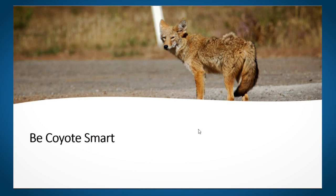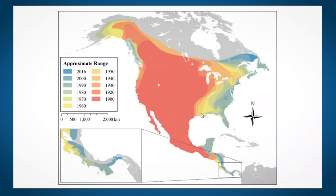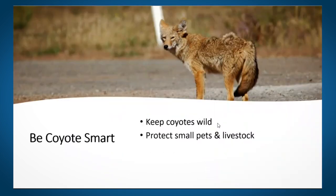So I beseech you to be coyote smart. One, keep coyotes wild. Make sure that they understand that they are wild animals. They're not pets. They need to be afraid of humans. This is good for them. Two, protect your small pets and livestock. I think I just gave the list on how to do that. Three, focus on prevention. They're opportunistic animals. If we don't give them opportunities to, you know, eat our cats or our small dogs or our free-range chickens, then they're not going to do those things.